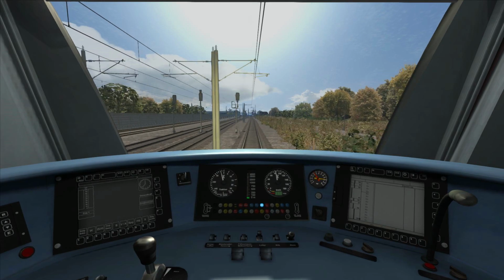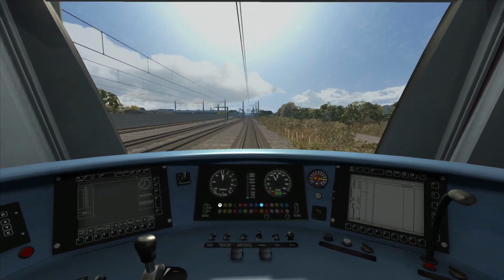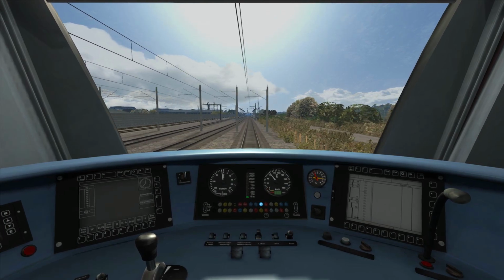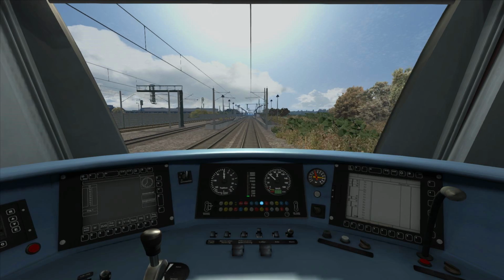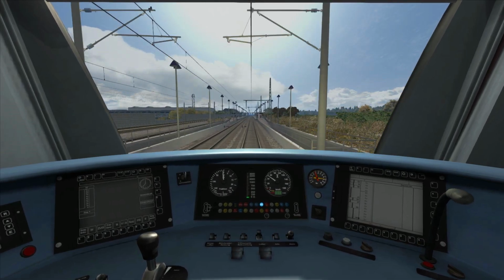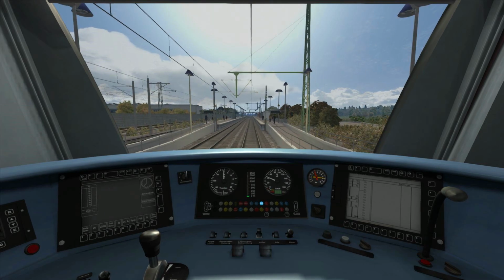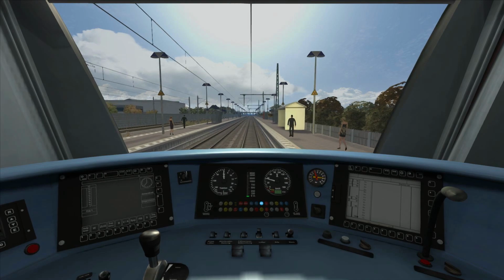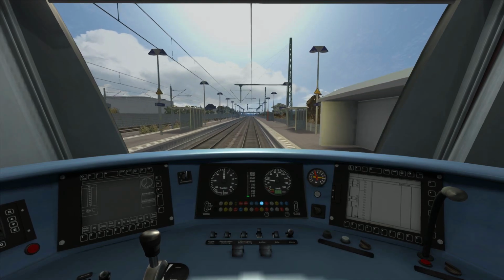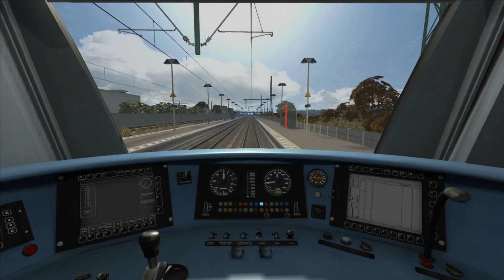At Kissing, we do need to stop towards this end of the platform, so we do need to enter the platform slower than maybe we would at some other stations. And so I'm aiming to enter at no faster than around 30 miles per hour, which we're doing roughly that now, and we're just coming down towards 25. I'm going to stop by the shelter just coming up with the red post that you can see on the right hand side.